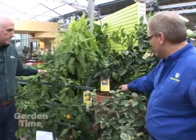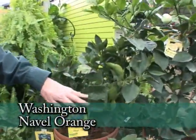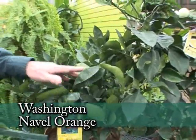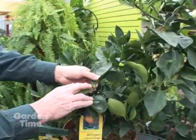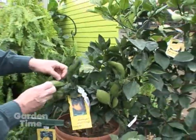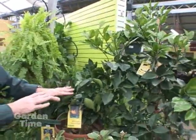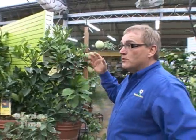Now, what about this girl right here? Washington Navel Orange, the classic one that you see in your produce section. Beautiful dark green foliage on oranges, wonderful fragrance. You can see that this one's already trying to anticipate spring. You've got some new growth thinking about coming out, have some flower buds ready to go. And it takes all the way through to fall to ripen. You get one crop a year on oranges. Much like the grapefruit here, which has the same beautiful dark foliage, but a whole different fruit.